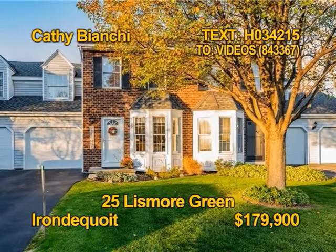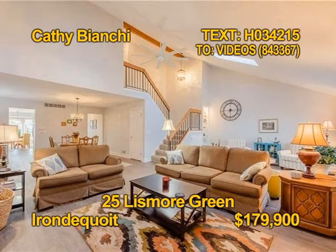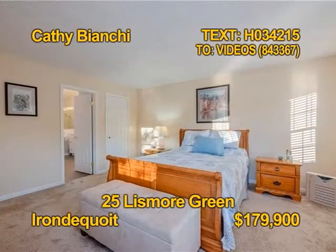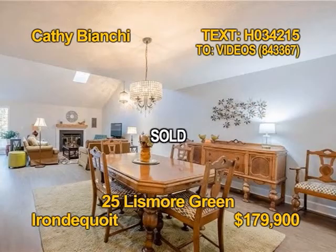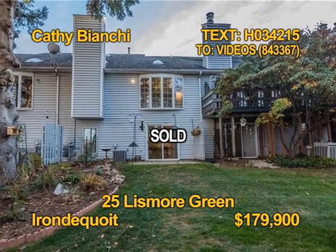Take a look at this beautifully remodeled townhome. This one is gorgeous. You'll find 3 bedrooms, 2 full baths, and 1 half bath in this home, close to 1,800 square feet of beautiful living space. The new quartz kitchen comes with newer appliances. The home is freshly painted and more. Kathy Bianchi has all the details.